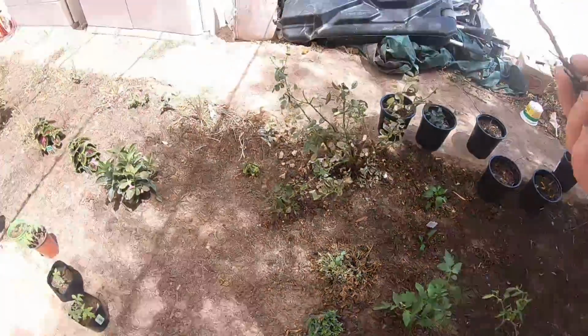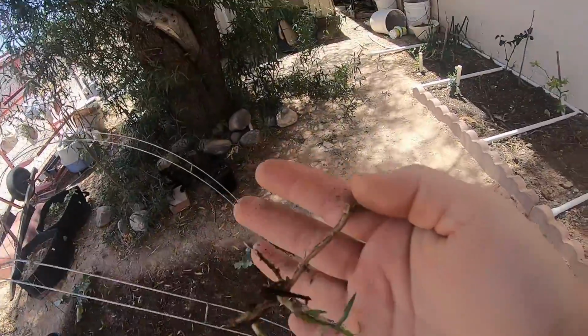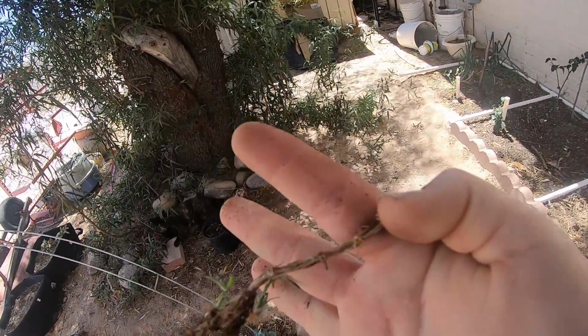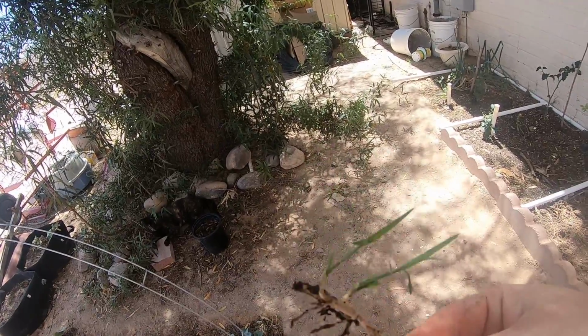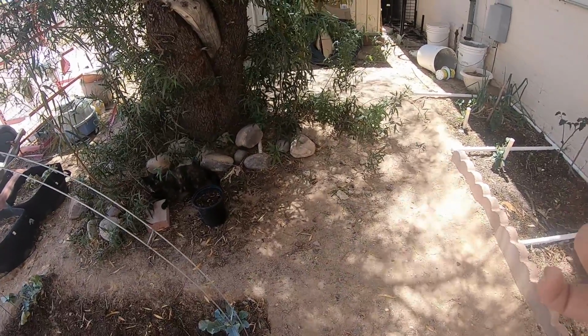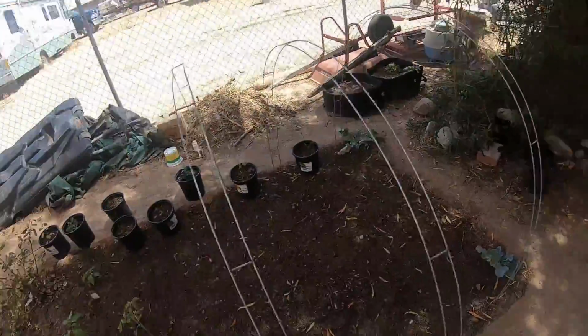Okay, so here's a good example. This dry twig looks like an innocent little twig. It is actually the root system to Bermuda grass. You don't want that. So just eat that into the middle of the sun patch. Let it die.